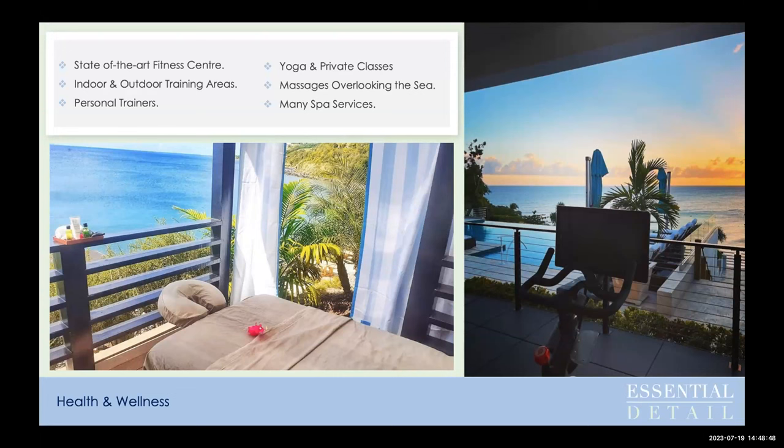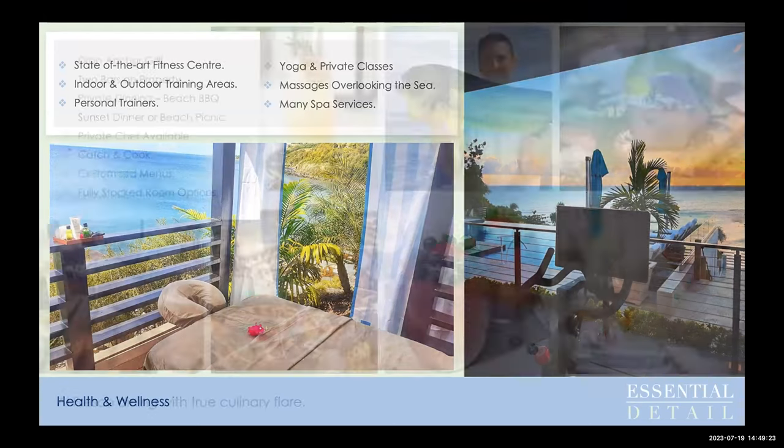So everything from yoga down to personal trainers. They do a complete personal training setup plan for you, which will also involve the chefs if that's what you're looking for. We can offer massages, whether it's overlooking the sea, or we have this massaging deck that overlooks the ocean. We have a full state-of-the-art gym, part of it's inside, part of it's outside. We have bikes in there without wheels, but we also have bikes on the resort with wheels if you actually want to go off the resort and explore a little bit further of the island itself.